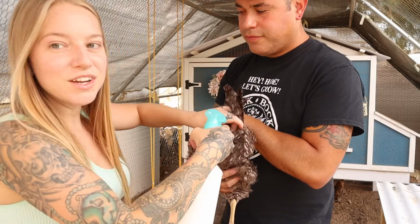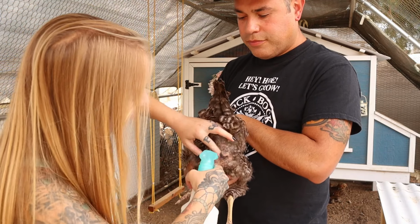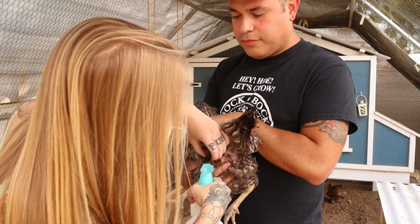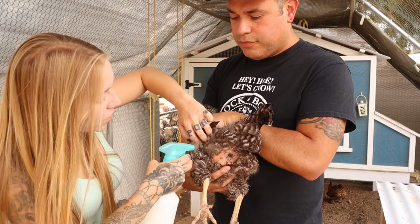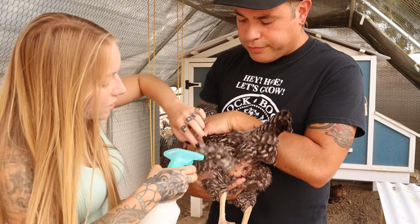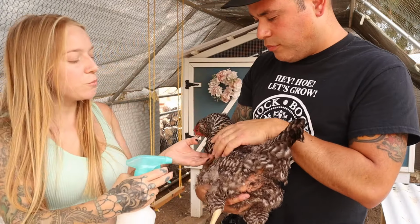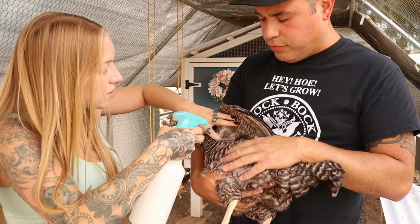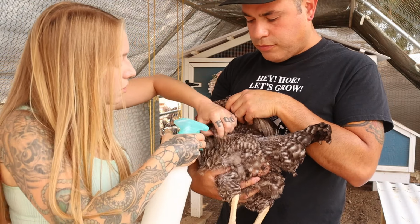This is safe. It is non-toxic. That's why we're not wearing any gloves or a mask or anything. It's actually made from a bacteria, and there is no egg withdrawal, so you can still consume your eggs. And then we're going to move to under the wing. That's another place that the lice like to hide. I like to just lift up the feathers.